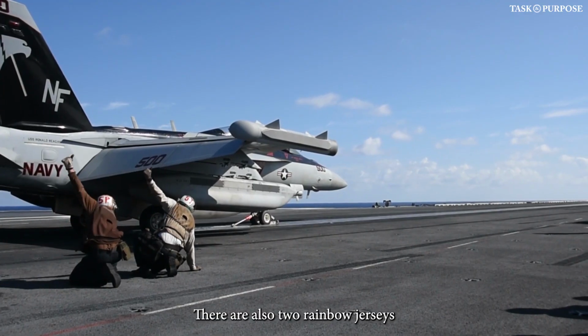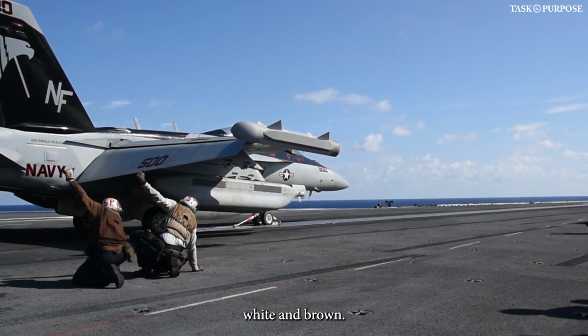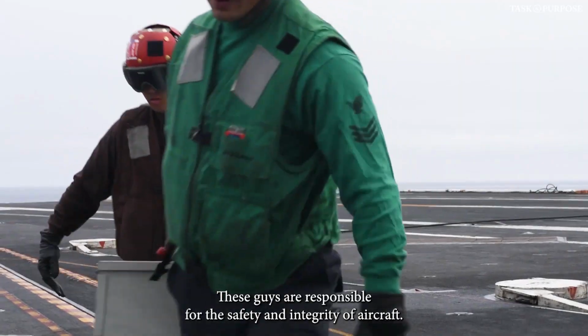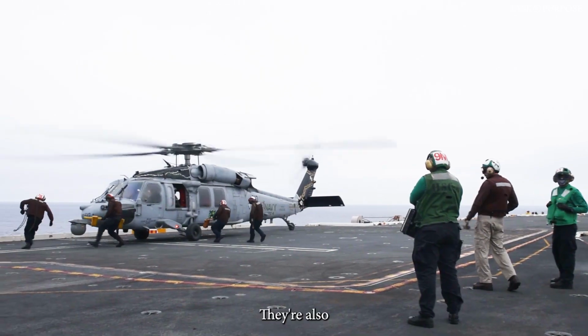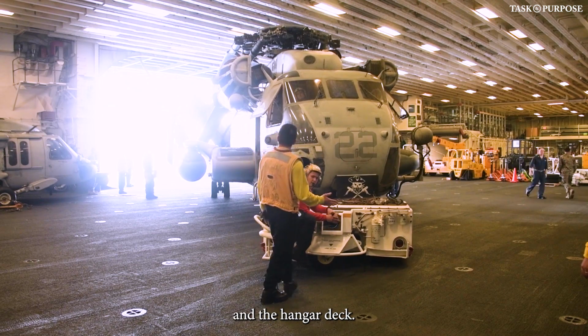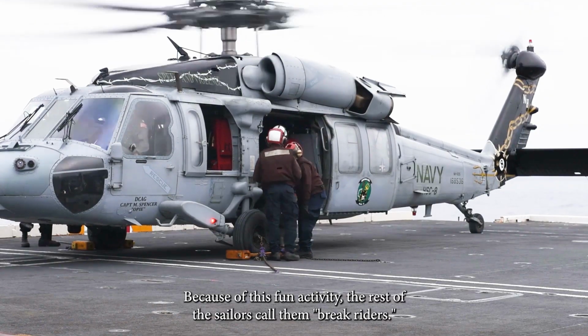There are also two rainbow jerseys that aren't actually colors of the rainbow at all, white and brown. The brown jerseys are worn by air wing plane captains. These guys are responsible for the safety and integrity of aircraft. They get the planes ready before flights and check them over afterwards. They're also the people who sit in the plane's cockpit during repositioning on the flight deck and the hangar deck. Because of this fun activity, the rest of the sailors call them brake riders.